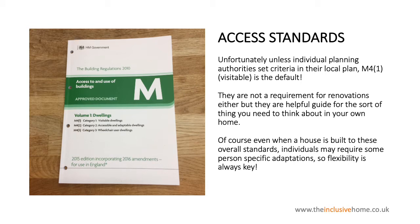Unfortunately, unless individual planning authorities set criteria in their local plan, M4(1), visitable, is the default standard. The standards are not a requirement for renovations either, but they are a helpful guide for the sort of thing you need to think about in your own home. Of course, even when a house is built to these overall standards, individuals may require some person-specific adaptations, so flexibility is always the key.